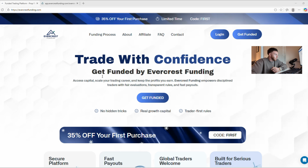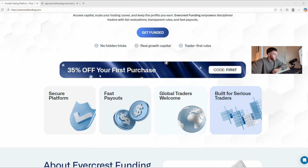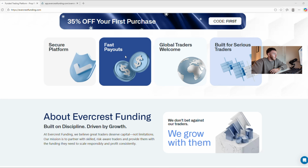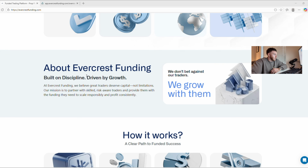Trade with confidence, get funded by Evercrest, access capital, scale your trading career, etc, etc. Pretty basic things that most firms would have on their website. No hidden tricks, real growth capital, trader rules first. Secure platform, because I think they have their own, well, I know they have their own MT5 server. Fast payouts, global traders are welcome, built for serious traders.